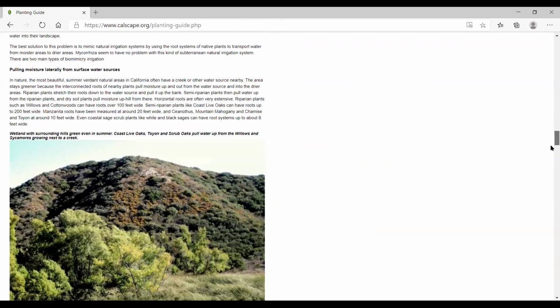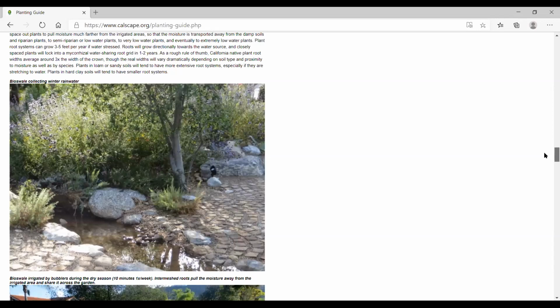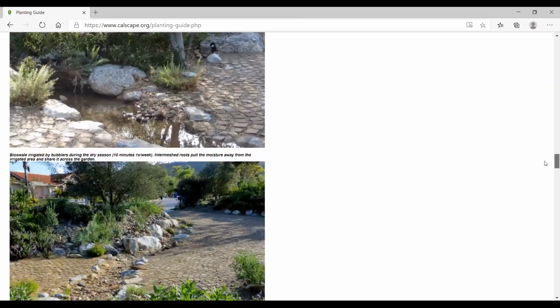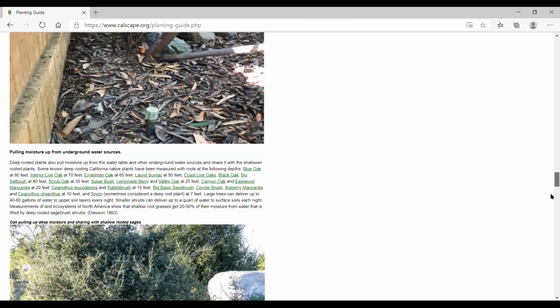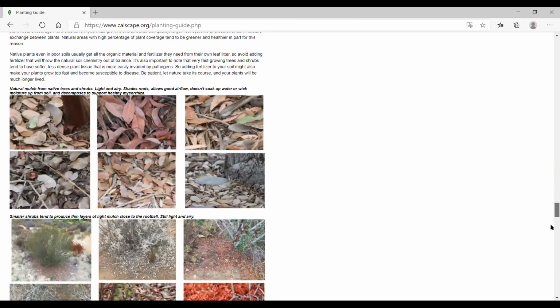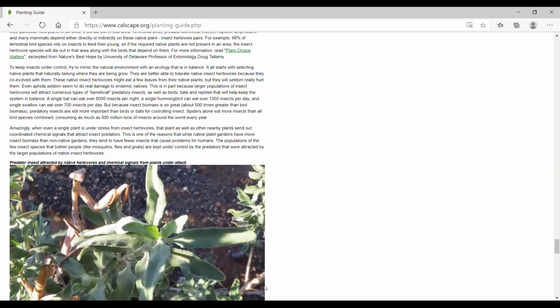And it tells you how to pull moisture from here or there. You can use a bioswale for watering. Okay, lots of different ways to do that. Bubblers coming up, and so forth. Lots of different things about weed control. So, as I mentioned, a lot of really important things. So I'm going to stop this and go back to my PowerPoint here, but people can look at this. All right, screen share and get back to this.